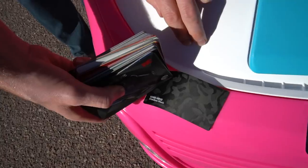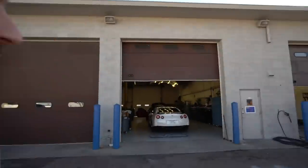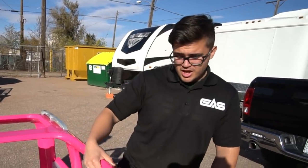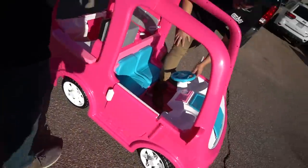That's slick too. It's like a black camo, guys. But I don't know. Okay, guys, we have just decided on a color, and we're gonna leave it here because they're gonna wrap it. They said it's probably gonna take like 10 to 12 hours to wrap it. So this is our first wrap job on a toy car. Wow. Especially a Barbie car. Goodbye, Barbie pink.